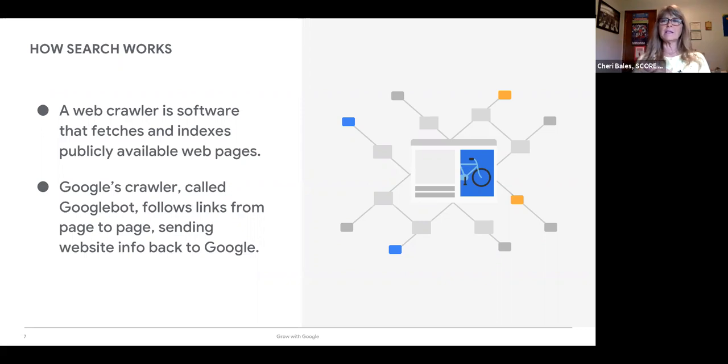Oh, look, a page that says women's size 10 pickleball shoes. Oh, look, a page that says ASICS pickleball shoes. So what it's doing, and has done before I was even thinking about pickleball shoes, is this web crawler, Google's crawler called the Googlebot. It looks at all of the pages of all of the websites out there and sorts them into a usable pattern.